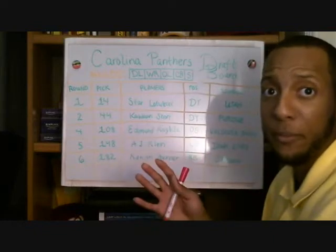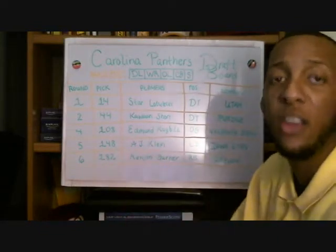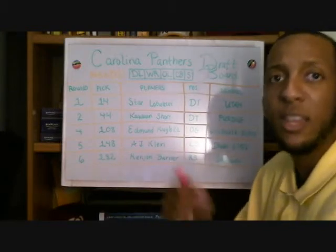And I really like what you're getting out of Brandon LaFell. But he's going into his contract year. He's been inconsistent at times. He's been injured.